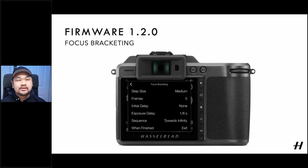Now, in the menu, you'll simply designate the step size or the amount of shift in each focus movement, the number of frames for the total sequence, anywhere from 2 to 1,000, the initial delay between pressing the shutter button and the sequence starting, the exposure delay, which is the amount of time in between each shot. Now, this is good if you're using studio flash and need to account for recycle times. Sequence direction dictates whether the focus bracket goes towards infinity, which is further from the camera, towards the near limit, closer to the camera, or in both directions symmetrically.